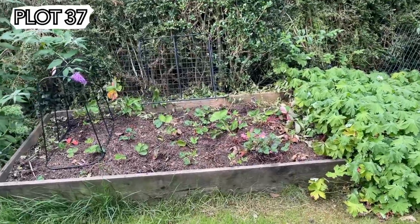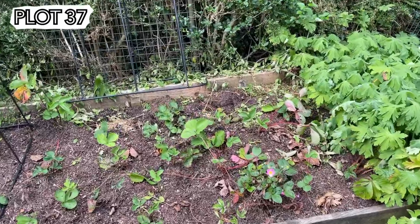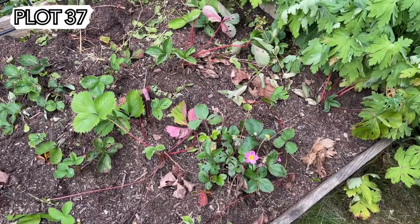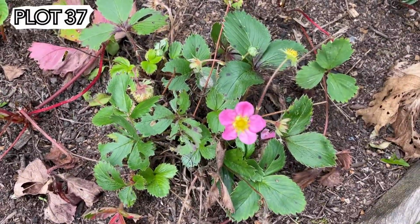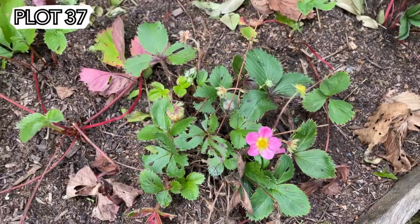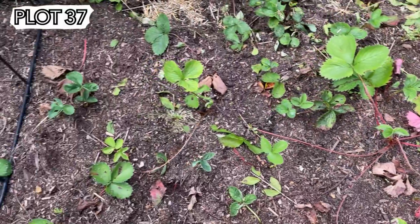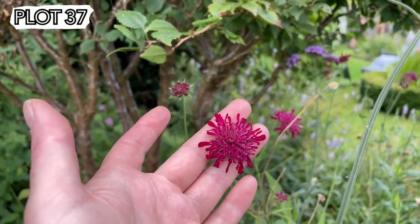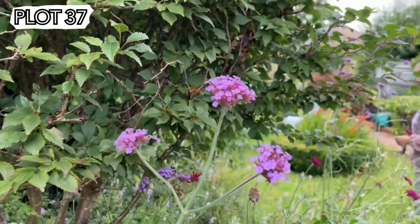Let's look at the strawberries. Look at that beautiful pink flower. Last time when we were here, this bed was red currants, but they weren't doing very well, so they've been swapped out for these lovely strawberries. It's just really to get the wildlife into the area.